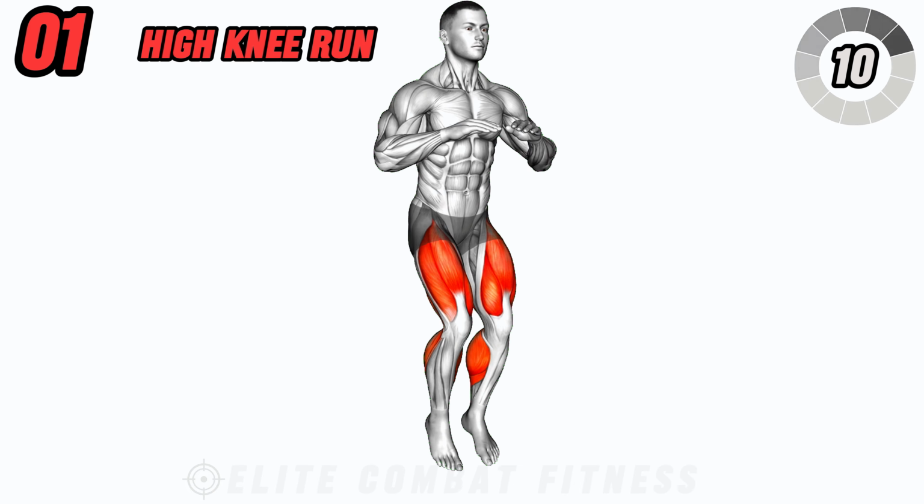Now, transition to mountain climbers. Keep your core engaged and your hips low as you alternate bringing your knees towards your chest. Feel the burn.